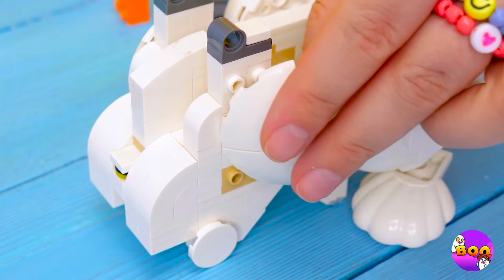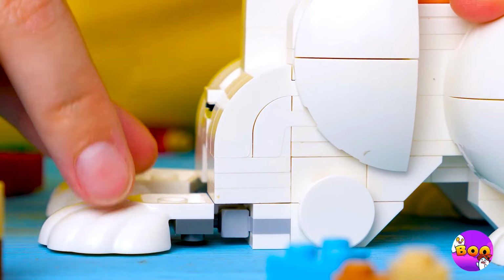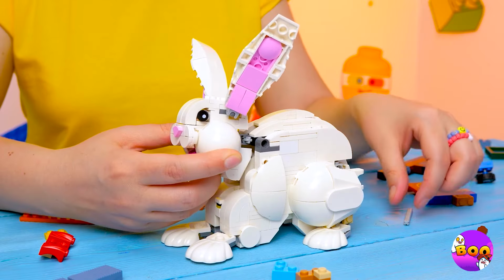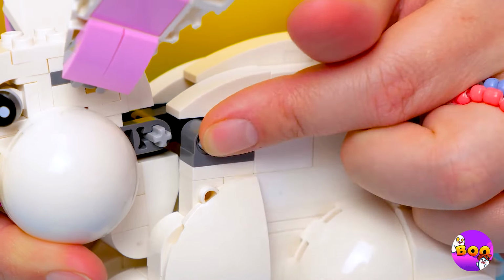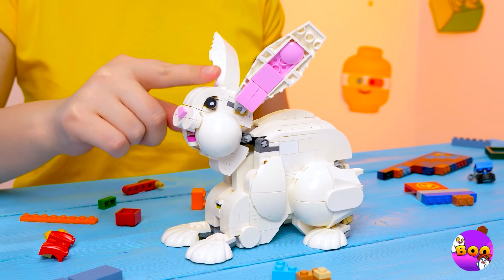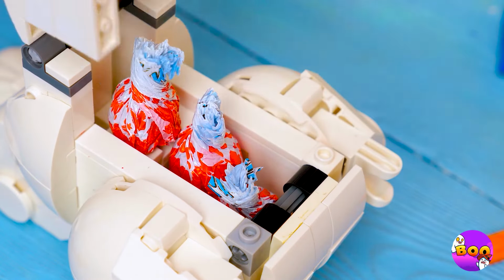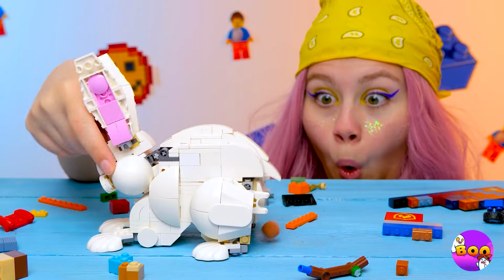Well, at least we've got the rabbit legs. Now all we need is the bunny head. Just make sure it's screwed on tight. Oh, don't forget the chocolate eggs. After all, an Easter bunny without eggs is just a bunny.